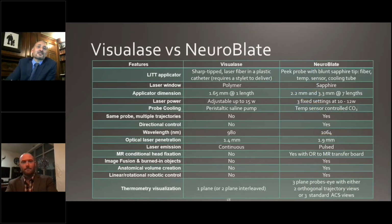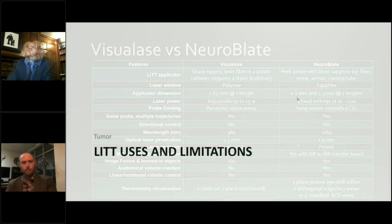Okay, thank you. This is just an illustration, a chart showing those various differences. Most of these we've talked about. I don't think there's anything here that wasn't covered previously. Any questions about any of what I've presented?